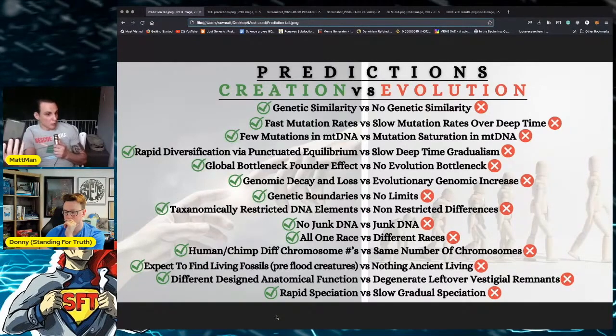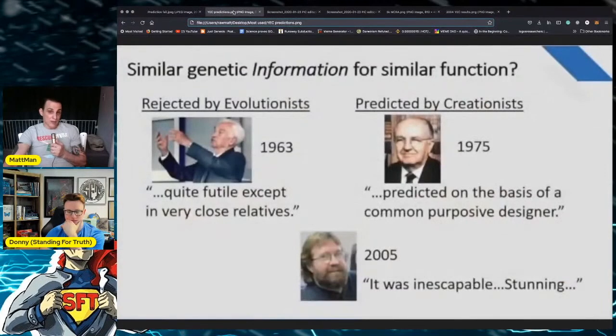You envision why this happened, but I show you the observable proof of how this was made and you deny it. Okay, that's what we're seeing. So when we come along and we go, let's go through this real quick and say, what about genetic similarity? Well, they predicted no genetic similarity. Why? Because we know that they did.